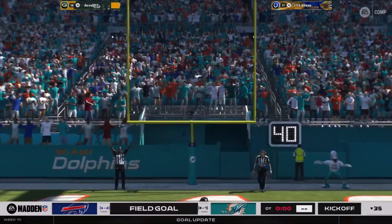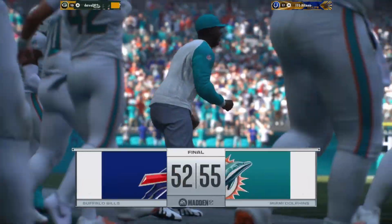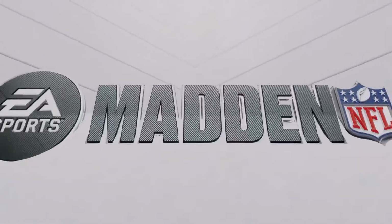And he got it. The kick is good in overtime. He's able to split the uprights. And it'll be a good time in South Beach tonight. The Dolphins have won the game.